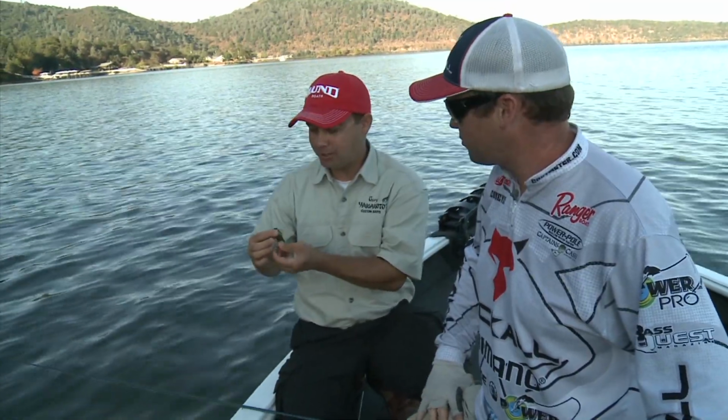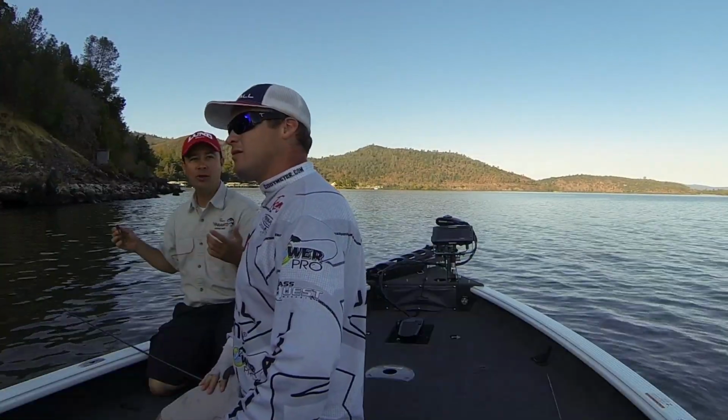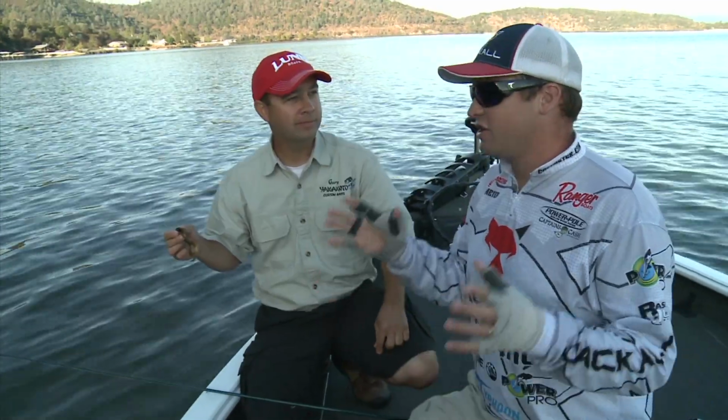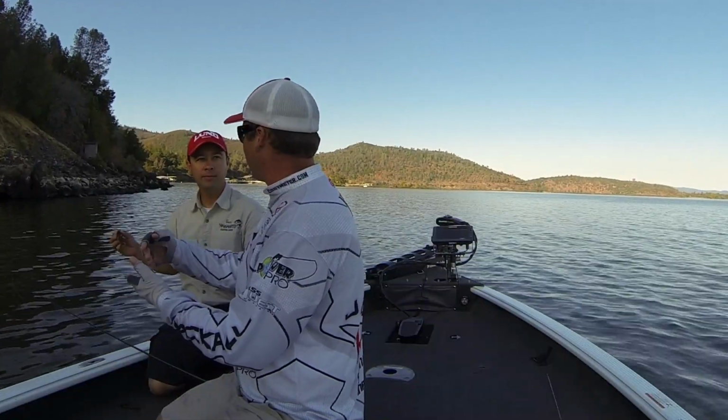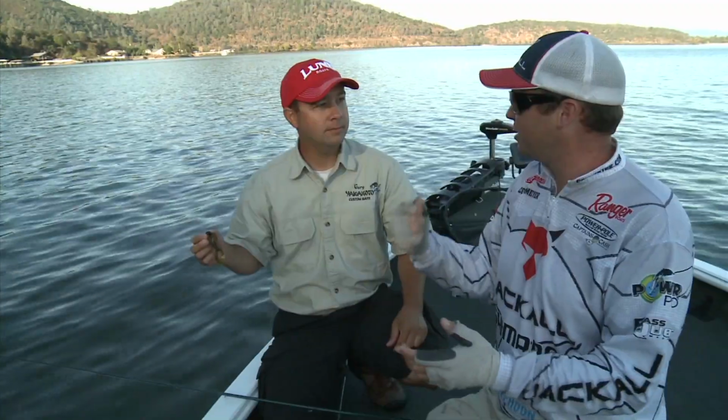But boy, I just got snagged for the second time in a row. Pop it off of the rock, and sure enough, bam. These fish are targeting crawdads right now. So when they see that jig coming over the rock, they're paying attention to it. As soon as you snap it off, it's going to draw that reaction. You're going to get a bite.